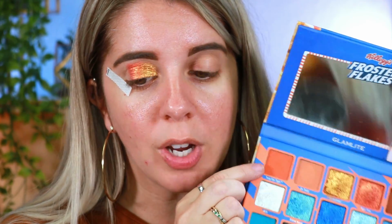I'm going to go into Tony the Tiger, which is this beautiful orange right here. This looks a lot like Cheeto dust. Makes me want Cheetos. I'm going to go with my E35 brush.